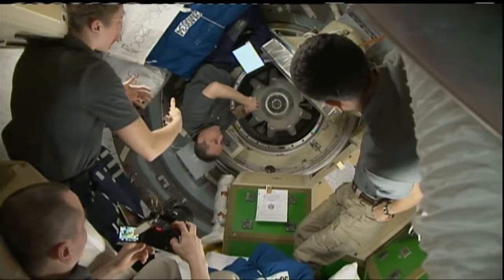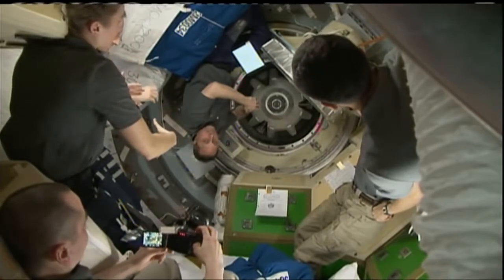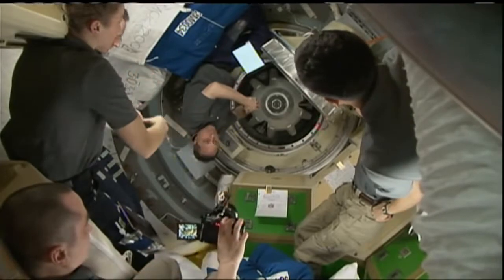Russian cosmonauts Oleg Artemyev, Denis Matveev, and Sergey Korsakov working through final procedures ahead of hatch opening.